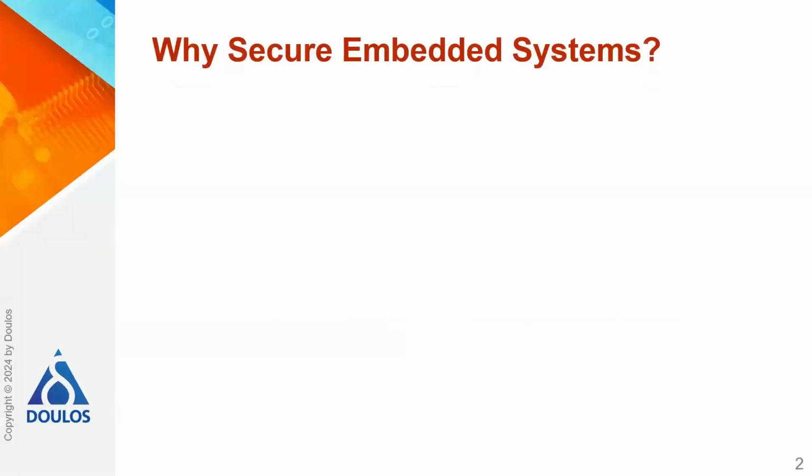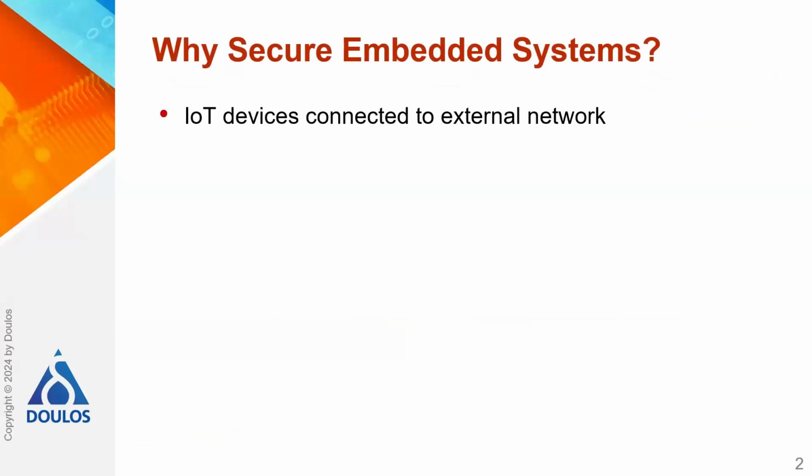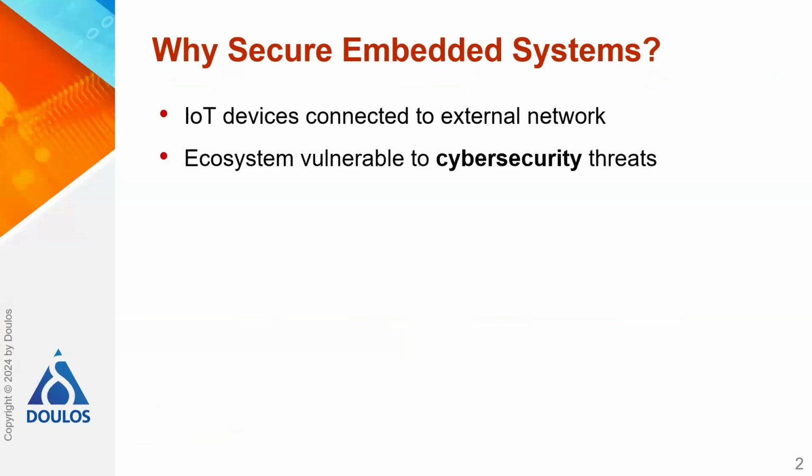Okay, so let's give a very quick bit of background before we get into the details. Why do we need to secure an embedded system? What actually is it that we're trying to secure? The reason why a lot of existing embedded developers haven't got experience of security is that historically their embedded systems were not connected to a network, so they were considered secure if you just put them in a secure box, for example. But as soon as you've got an external network involved, those IoT devices become part of some larger ecosystem, and you don't want them to become a vulnerability as far as cybersecurity threats are concerned.